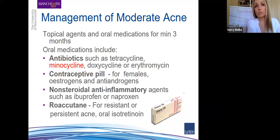But I've had clients who've come in who've been on Roaccutane, and when they stop, it comes back. And the side effects are really not great. I was reading them recently, and apart from the obvious ones, like mood, and it's even been linked to suicide, but it's even linked to acute schizophrenia.